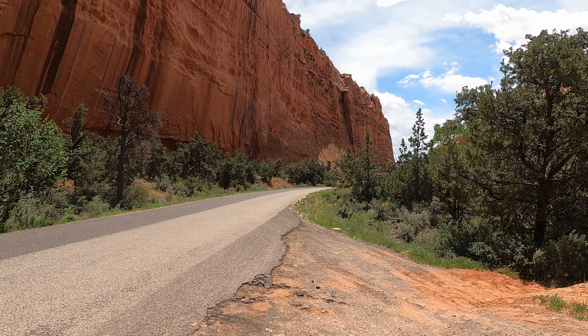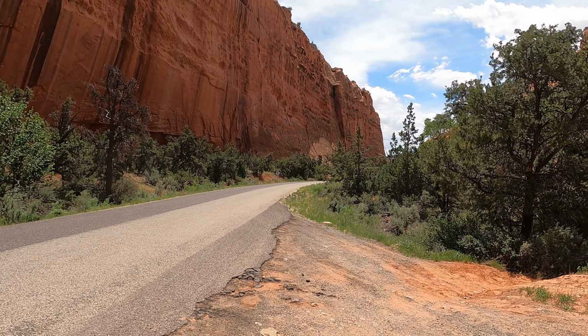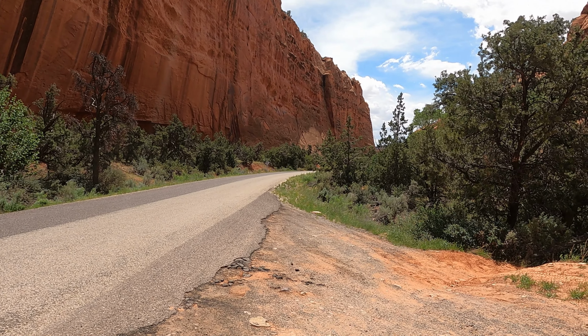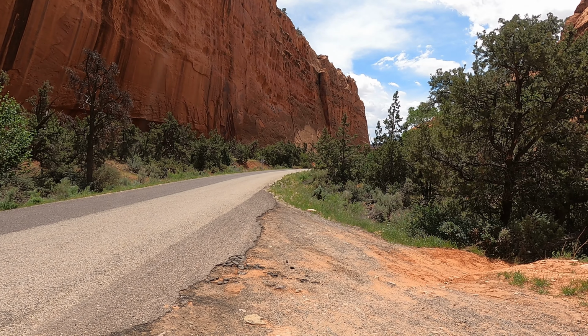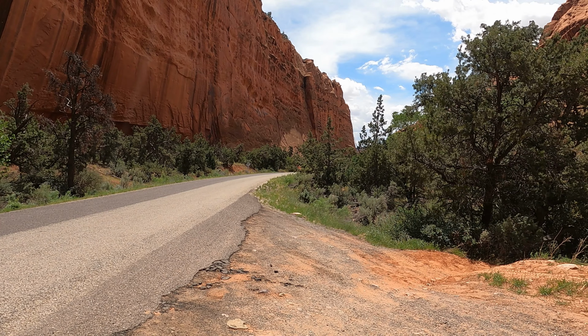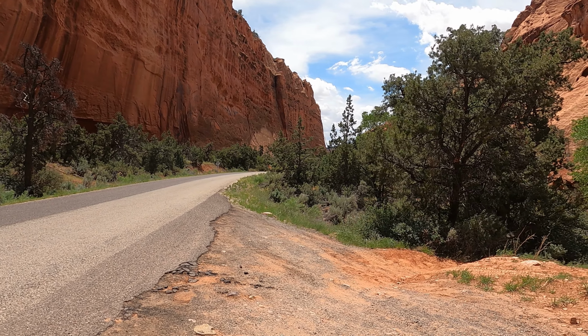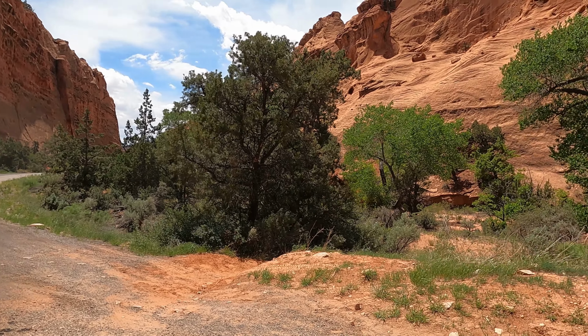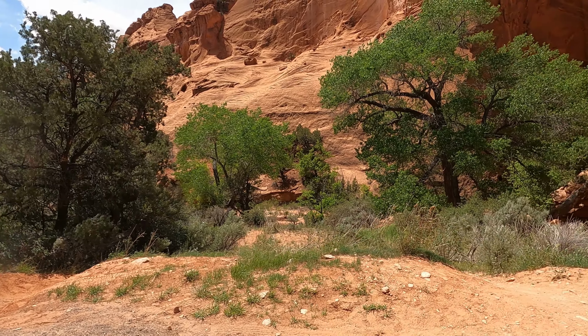We just drove about 11 miles off the main road onto Burr Trail Road, I believe it was. And we're in Grand Escalante National Monument. We're right here at Long Canyon Slot. It's right here to my right. And we're going to do this.